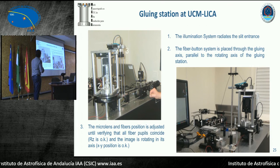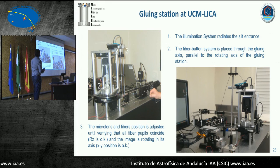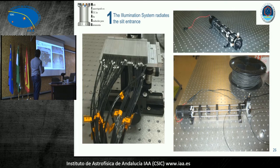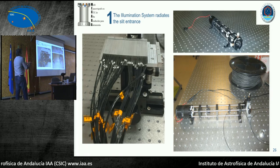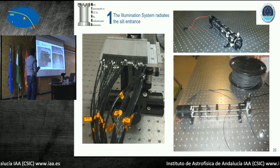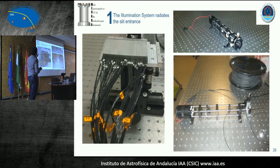So this is just three slides showing how things are made. This is a summary. So we illuminate the pseudo slit on one side. That would be the first image. We actually have a linear stage that allows us to illuminate a given set of fibers. A group of them, not one by one, because the core of the fiber is 100 microns, but certainly a fraction of them.